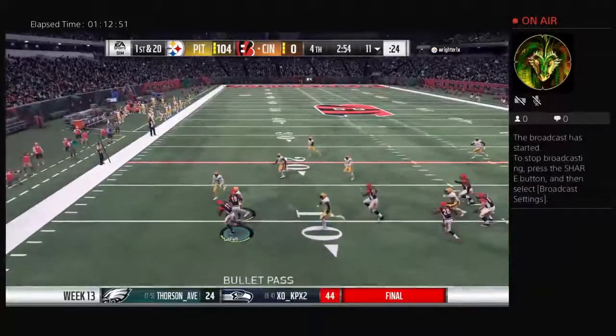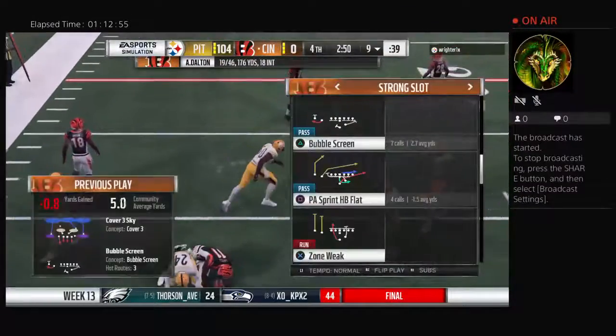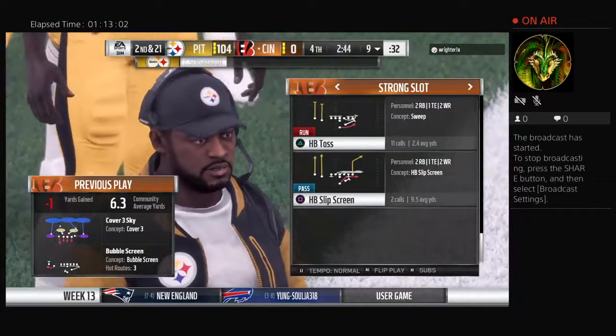Dalton now to pass. It's caught. Left side, Brandon LaFell. And he'll be taken down, losing yardage back at the 9-yard line. It'll be a loss of 1, and it'll be a 2nd and long.